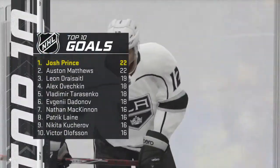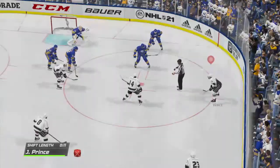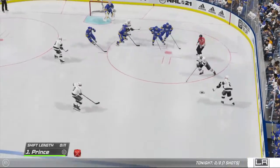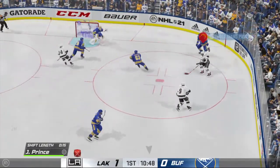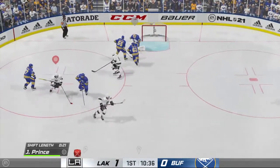He's among the league leaders in goals because he's so hard to get a handle on. The centermen glide into position. Nice start winning the draw here inside the offensive zone. Lets it go from the back end. The Kings come up empty-handed on the power play. We're back to even strength here. Takes the feed and takes a shot. Takes it right in the chest.